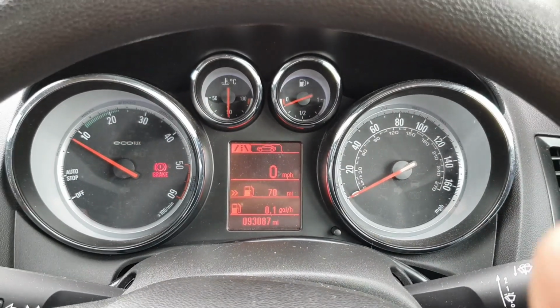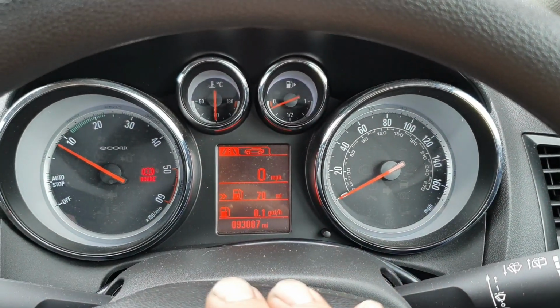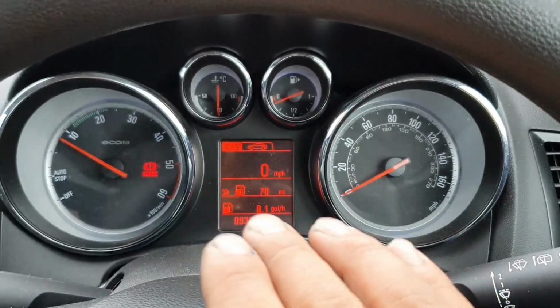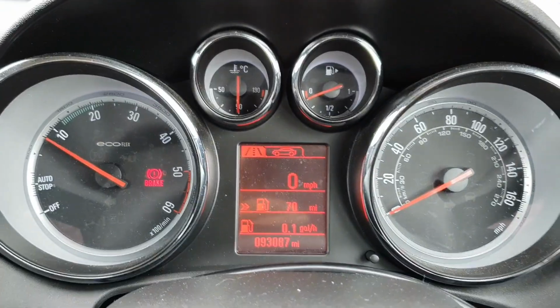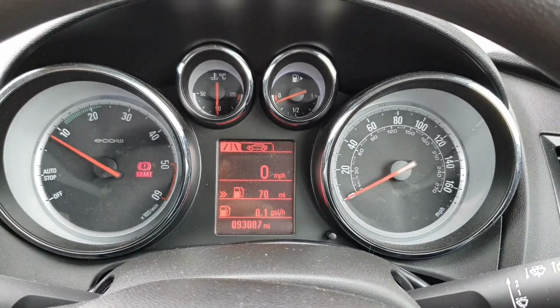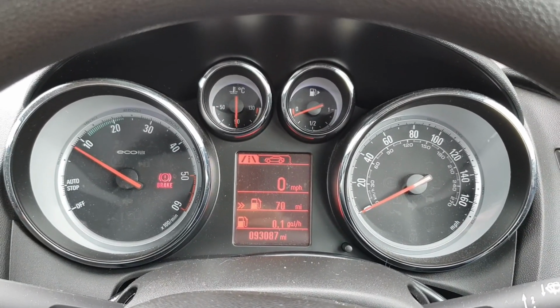No lights. So that fuel injection thing, this small injection, was not throwing the engine light. It was just throwing that message in the middle screen saying service soon. So I'm going to drive the car from here to home. It's about 10-15 minutes, and when I get home, we'll see if that works.